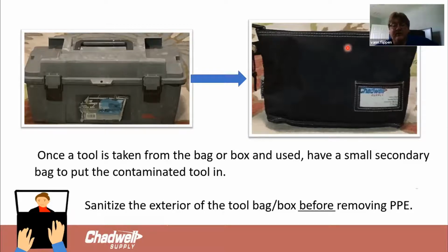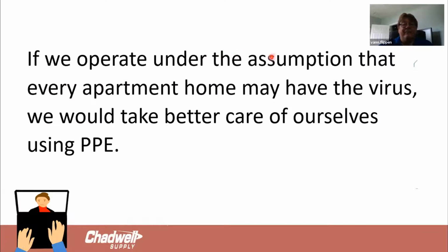Once you've completed the chore or task, you come out with your PPE still intact, change, wash your hands, and then go in, put another pair of gloves on, and start to sanitize and wipe down all of your tools from the contamination bag. If we operate under the assumption that every apartment has the virus, I think we'll do a lot better job.